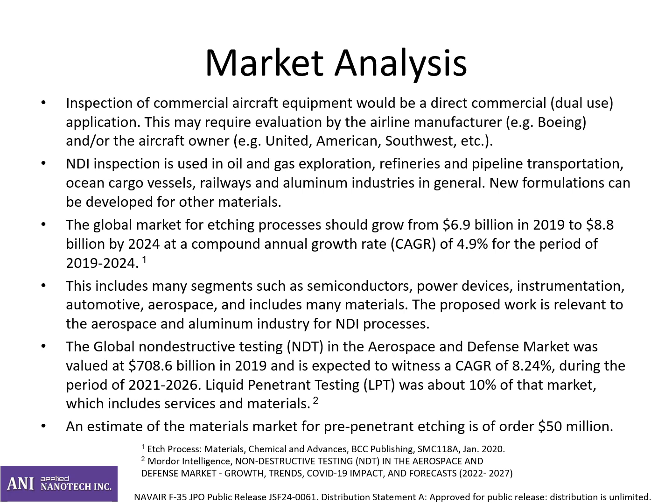The global non-destructive testing in the aerospace and defense market was valued at about $700 billion in 2019 and is expected to witness a CAGR of 8.24% during the period of 2021 to 2026. Liquid penetrant testing was about 10% of that market, which includes services and materials. An estimate of the materials market for pre-penetrant etching is around 50 million.